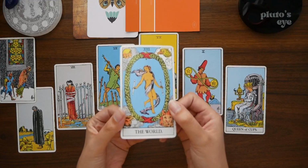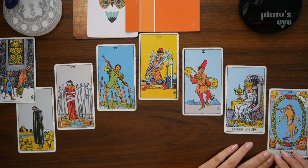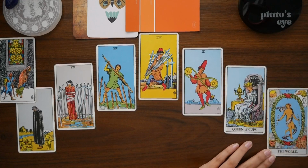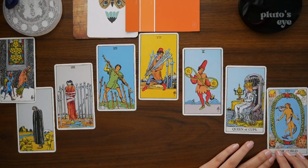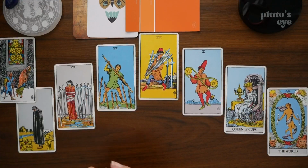This is what this card is, completing a cycle. It feels to me though like the end of a cycle, almost like in a load of laundry, like having gone for a spin and reaching the end of the cycle. That doesn't necessarily mean you're going to be done with this, but it does mean that this is a necessary journey. It's difficult, and like we saw, they're going to ask you to be strong.